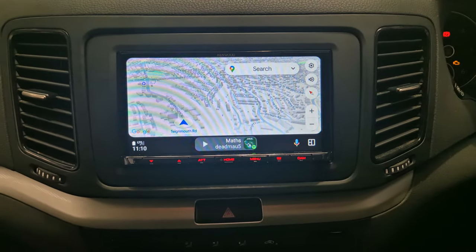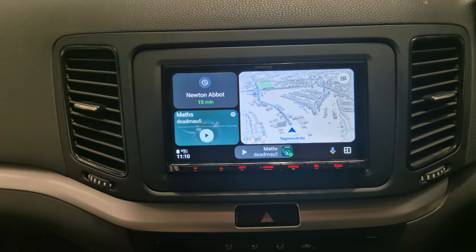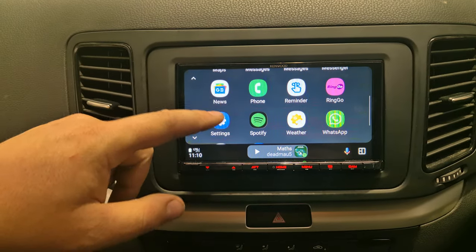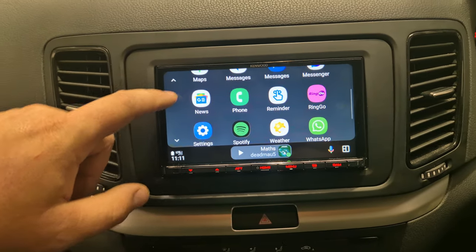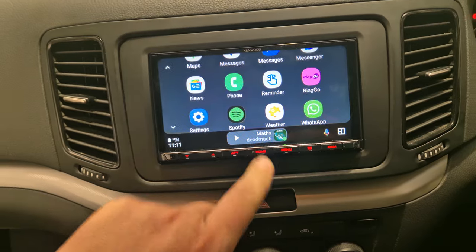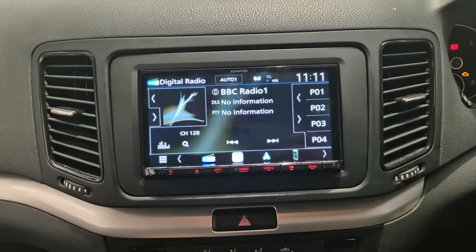I've got my phone paired up now so you can see Google Maps to show you what else is on there. I've got access to YouTube Music, Spotify, obviously you've got Ringo for parking, WhatsApp messages, there are other apps that are compatible. This unit also has a DAB stereo.